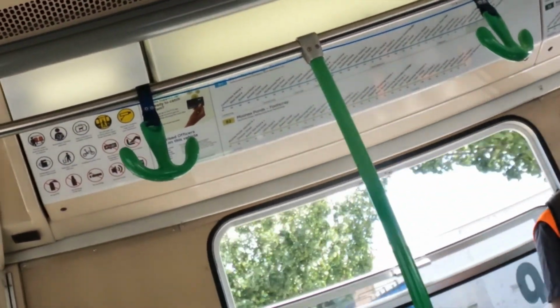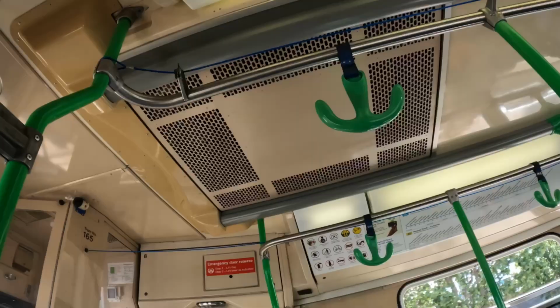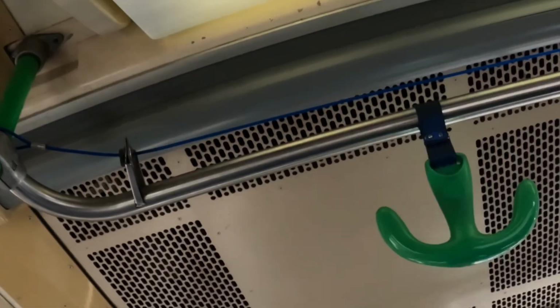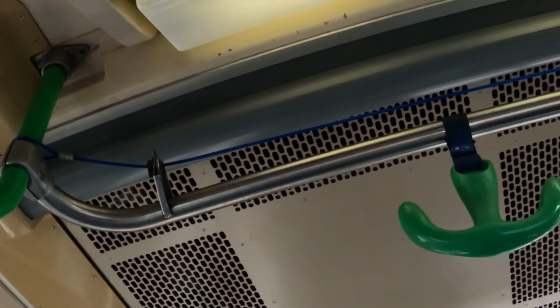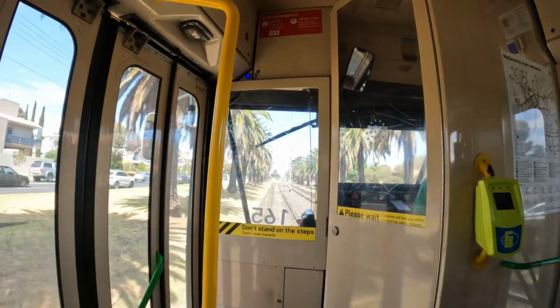This is an older tram without air conditioning, the windows are down, and the other interesting thing about this tram is that it has a blue rope, and that's the bell to get the tram to stop at the next stop.